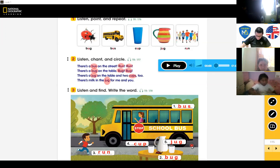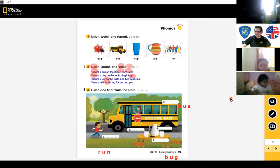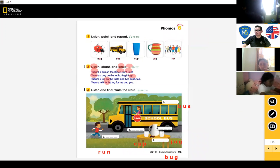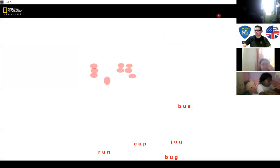Now let's go. We have to work on something else. Yeah? Let's go to another page. I think we finish here. We are going to work on this part the next class. Let's go to the workbook part. Ahora sí, vamos a nuestro workbook.